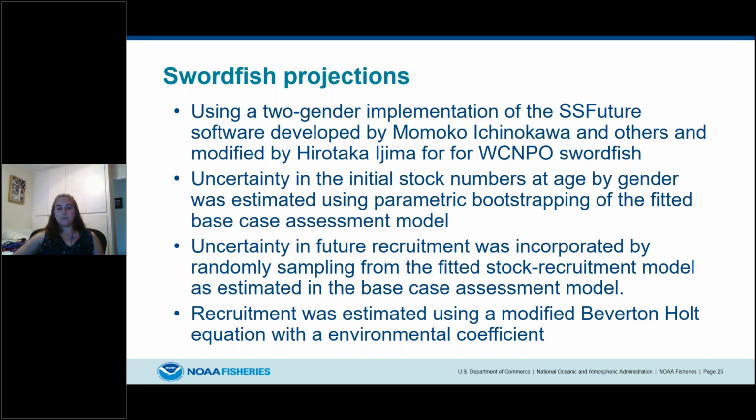And then we randomly sample from the fitted stock recruitment model as estimated in the base case model. So to estimate the environmentally impacted recruitment, we have a modified Beverton-Holt equation with an environmental coefficient. And so Hirotaka was able to develop this model for us, and it works very well. And so this is the easy part of incorporating environmental covariates into our future projections.